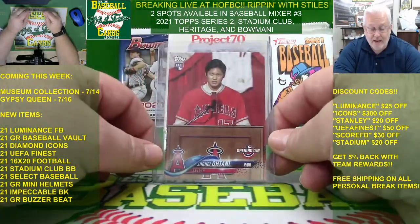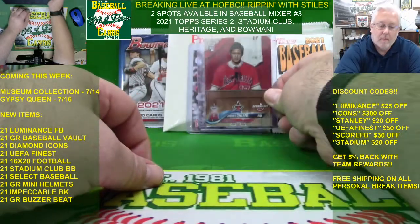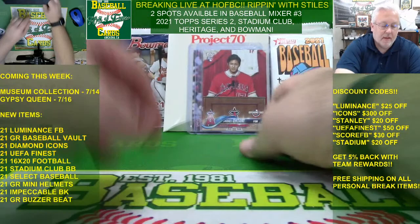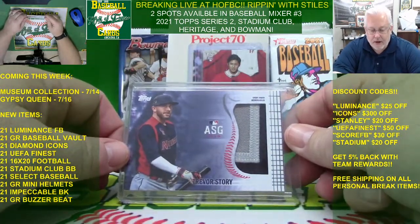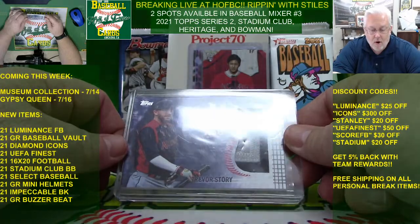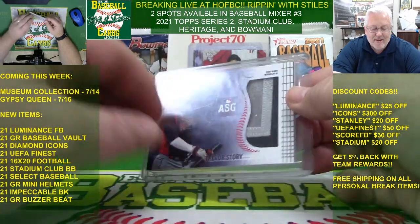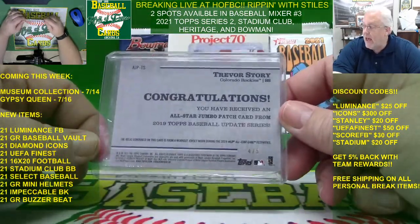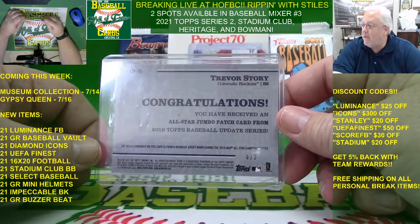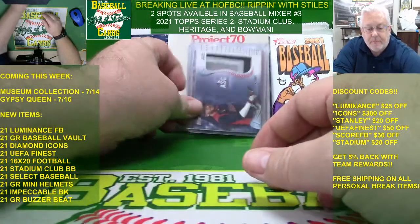Not one, but a second Shohei Ohtani. This one, a Topps Opening Day rookie card, being raffled off. This is from my personal collection. Trevor Story, event-worn All-Star Game jumbo patch from the 2019 All-Star Game, the last All-Star Game that was actually played. And take a look at that, numbered 4 out of 5.